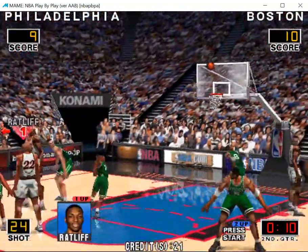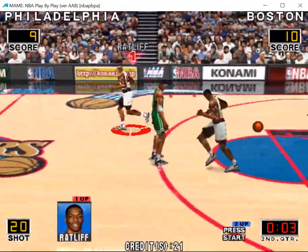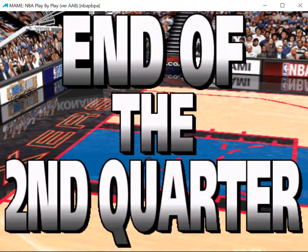We look at the three. Anderson comes out for the rebound. Walker, Rocchetti, passes it back. At the buzzer. End of the second quarter.